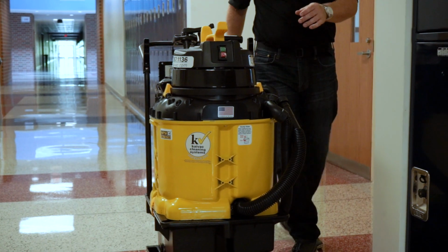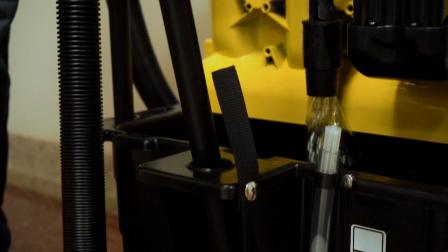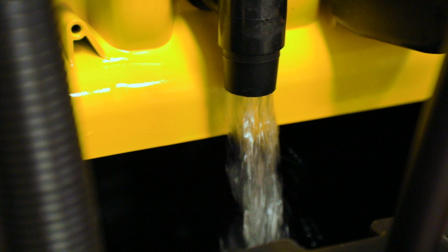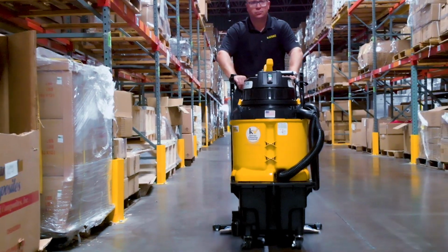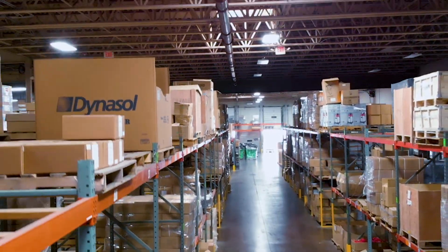When the AutoVac Stretch vacuum tank reaches capacity, simply open the spigot and transfer cleaning solution back into the trolley bucket, reducing trips to refill the machine. A unique double filtration system keeps gross soils from being transferred back into the trolley bucket, allowing you to stretch your cleaning solution further than ever while maintaining superior soil removal.